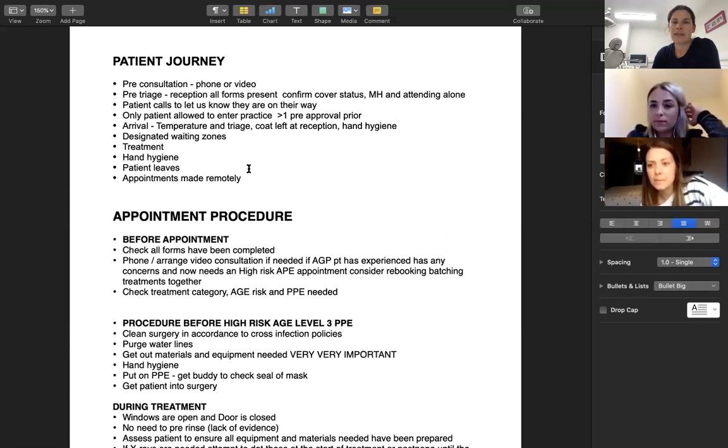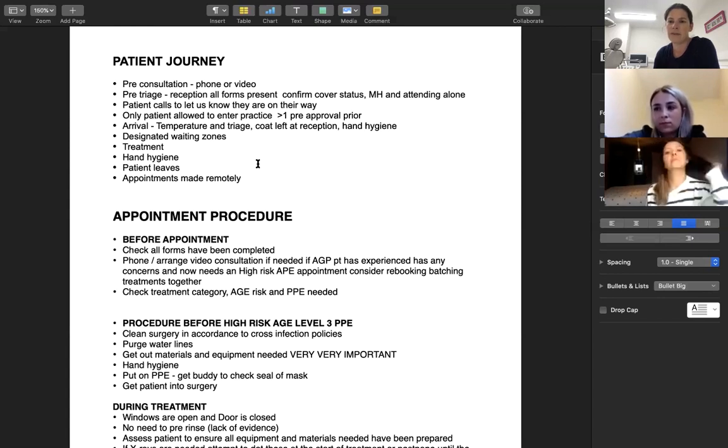So that consent process would probably be carried out in the surgery, socially distanced, with the parent before any AGP procedures commence. Then the parent would have to leave the room or accept the risk of the AGP. They'd probably have to sign a document saying they're happy to accept the risk of being in the surgery during the procedure, but it would be advised for them not to be in the room, to be elsewhere.